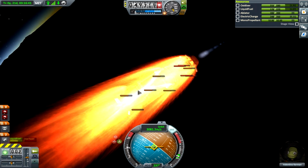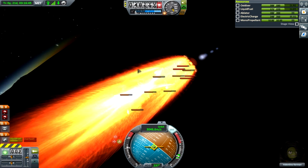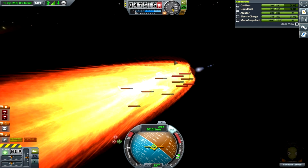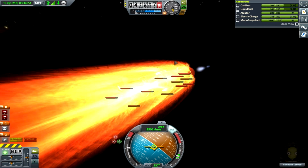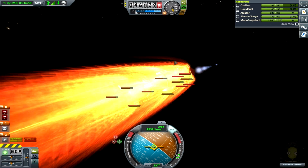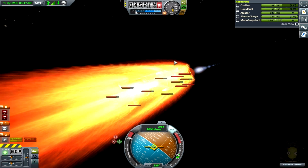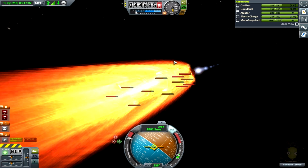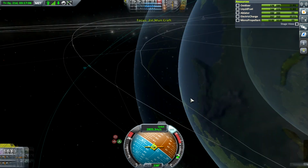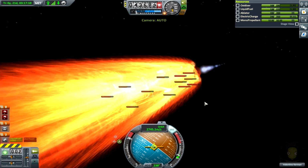Now, this is not always the best idea, because while you do slow yourself down, you also get the periapsis lower, which means that you're going deeper into the atmosphere and burning up even further. So this might be slightly botched. At some point we'll need to rise up like the phoenix from the ashes. We're going to rise. Come on. Are we really? We're going down very fast.